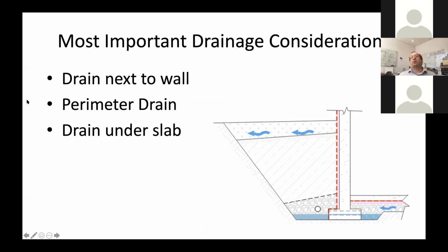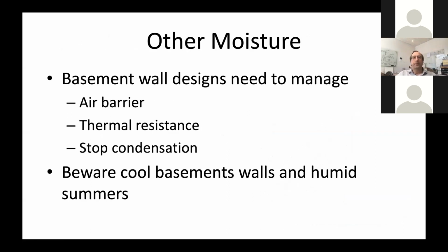So let's summarize where we were with the basement below grade drainage. Well, you definitely want to drain next to the wall so that hydrostatic pressure never pushes on that concrete wall. Ideally, you're doing that with a damp proof as well, but you can often just do it with a quality drain membrane. Then you have a perimeter drain, which is below the floor. And also don't forget to drain under the slab, because as I drew, the water table coming down to the perimeter drain at the footing will also go up as it goes towards the middle of the building. And so that's why we need to have a good drain underneath the slab, which we'll come back to a little bit later on.